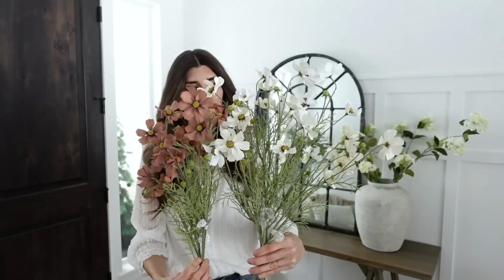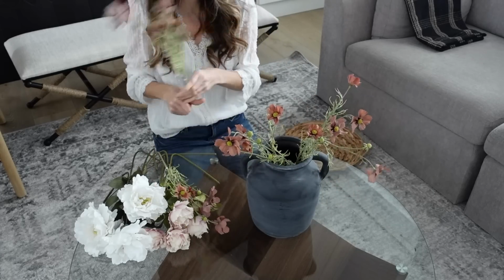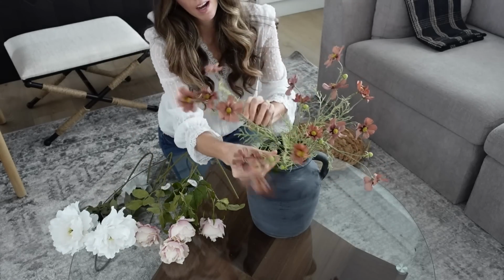They're all really beautiful. Incorporate all of these together, it'll look like you picked them straight from the garden. These are so realistic looking. They are an amazing find. This is one thing that I shared last year that everybody was like, where did those come from? Because they are just so realistic.